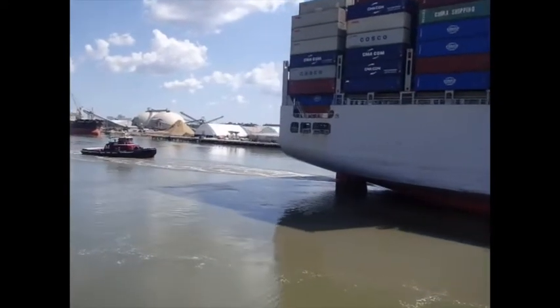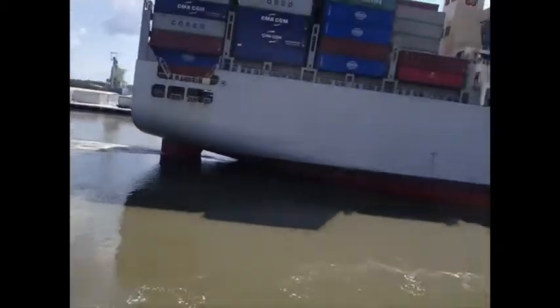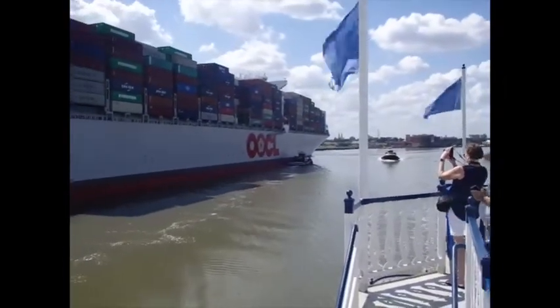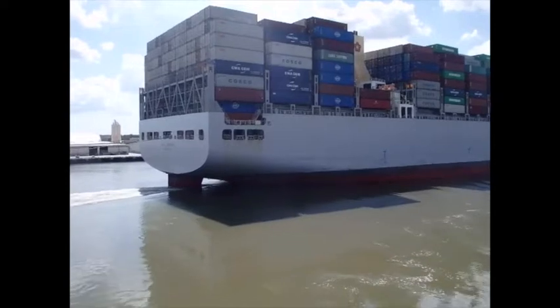Over off the coast of Australia a few months ago, a container ship lost about 80 containers. Then off the coast of North Carolina, I think it was in January, one of these container ships lost 73 containers off the ship. And they were very concerned because one of those containers was full of sulfuric acid. It's still floating out there in the Atlantic somewhere.